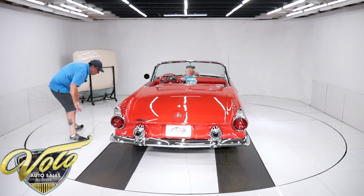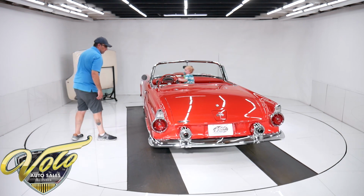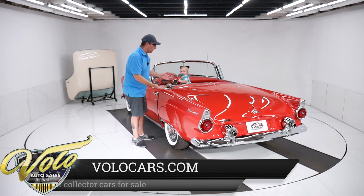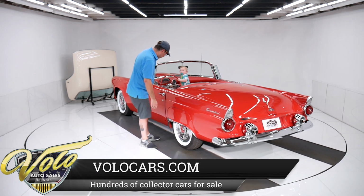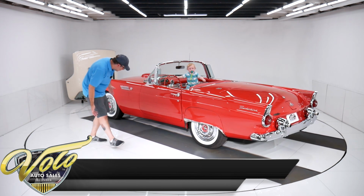This side's straight. There's no rust, no damage, no bubbles. It's straight. It fits real nice. As far as the paint job's concerned, beautiful. It's like red glass. It's polished. It's gorgeous. Is there a flaw? I'm sure there is.